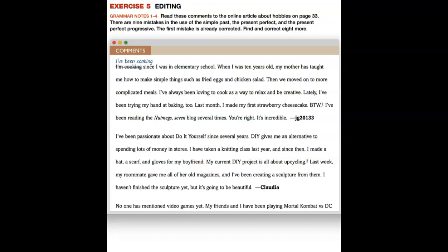It tells us, read these comments to the online article about hobbies on page 33. There are 9 mistakes in the use of the simple past, the present perfect, and the present perfect progressive. The first mistake is already corrected. Find and correct 8 more. Okay, so this is beautiful. We know exactly what kinds of errors we're looking for, and we know exactly how many mistakes we need to find. Now, this kind of task is really important.